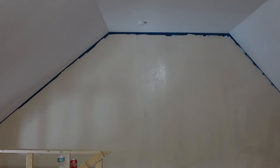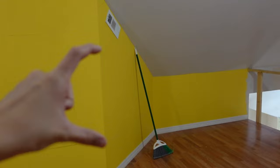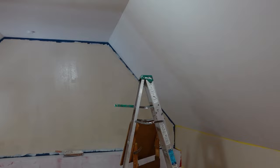Okay, so this wall is also done, again, other than the trim, which I'm gonna do a little bit later. And I'm gonna start over here now. I'm gonna leave this spot because that's gonna be more pink. And then I'll come over here and do the cream color again. And then once those walls are done, I'm gonna do the trim on all of the cream areas that need trim.